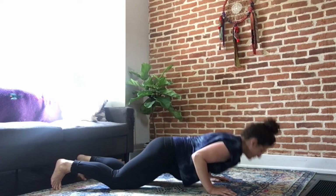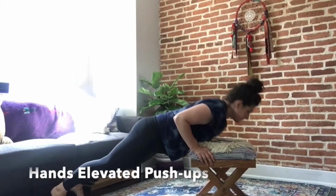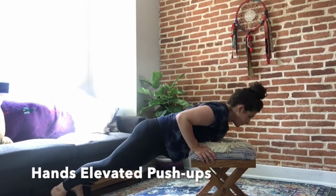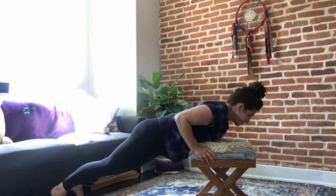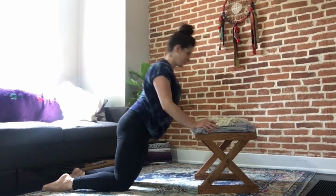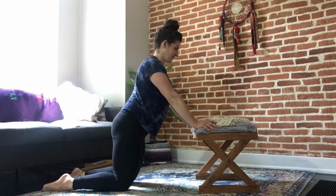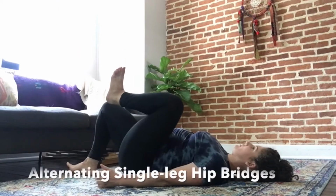So these are great options for first trimester and about partway through second trimester. Once you start getting a belly bump, it may be necessary to elevate the hand. And then once you're getting further along in your pregnancy, you may also need to drop the knees down to alleviate some of the pressure on the abdomen and pelvic floor.